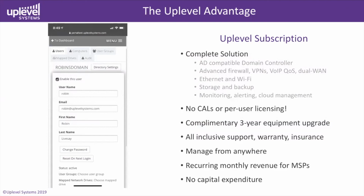When things change or their environment grows over time, Uplevel can grow with them. All of this is done to provide small businesses with a large company infrastructure and MSPs with recurring monthly revenue streams, giving you, the MSP, capital not to maintain, but to grow your business.